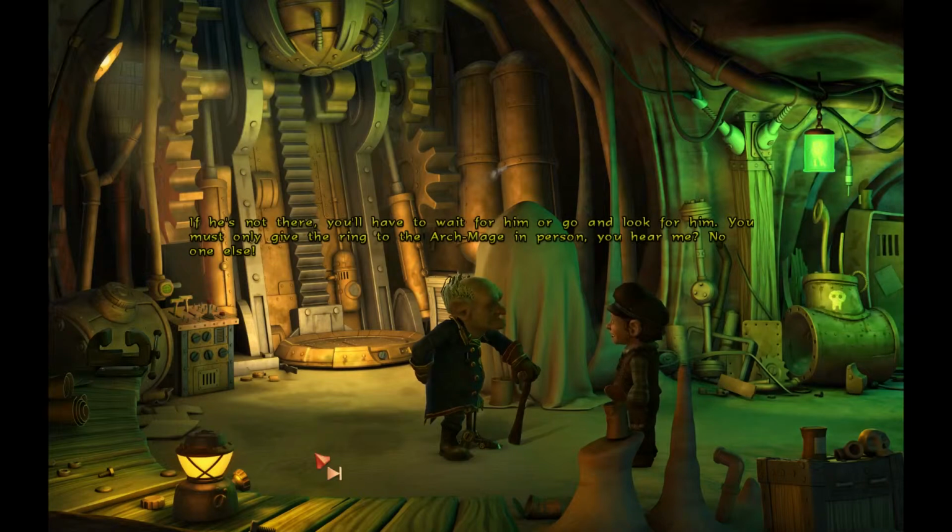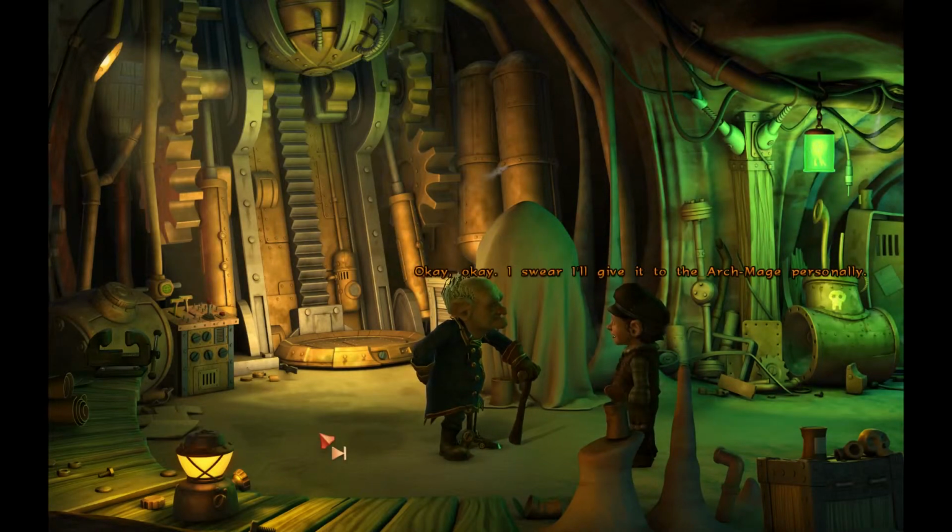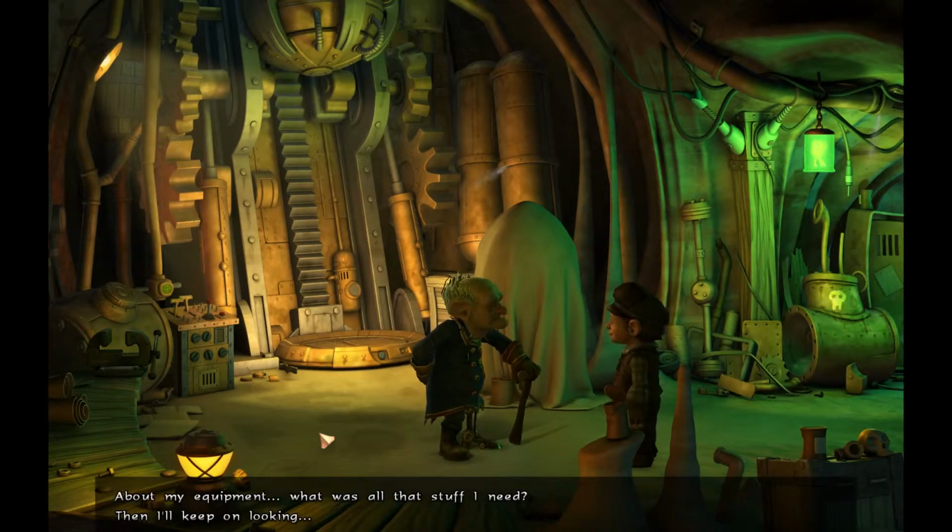You must only give the ring to the Archmage in person, you hear me? No one else. Give me your word of honor. If the ring really is important, then it shouldn't be our fault if it lands in the wrong hands. Okay. I swear I'll give it to the Archmage personally. Okay, so ring only to the Archmage, no one else. Gotcha there. So, about this equipment then.